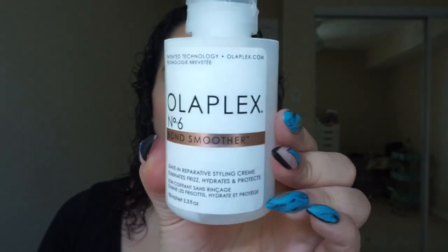It is super cold outside and my hair gets really, really dry in this weather. What I'm going to do is use Olaplex. It's a leave-in treatment for your hair. So I think I'm going to use it just because it's freaking cold outside and my hair gets crunchy in this weather. So I'm using Olaplex number 6 Bond Smoother.